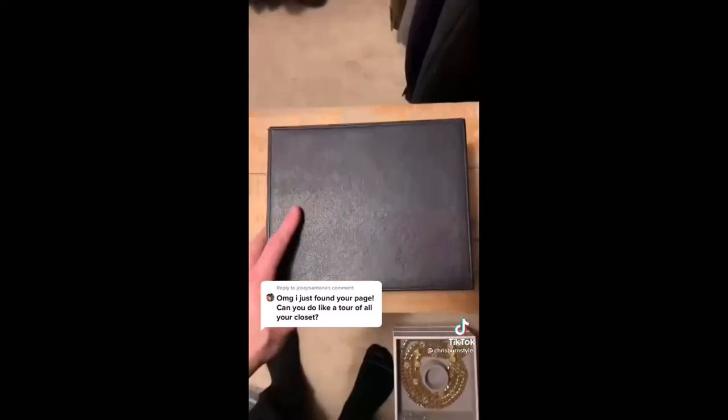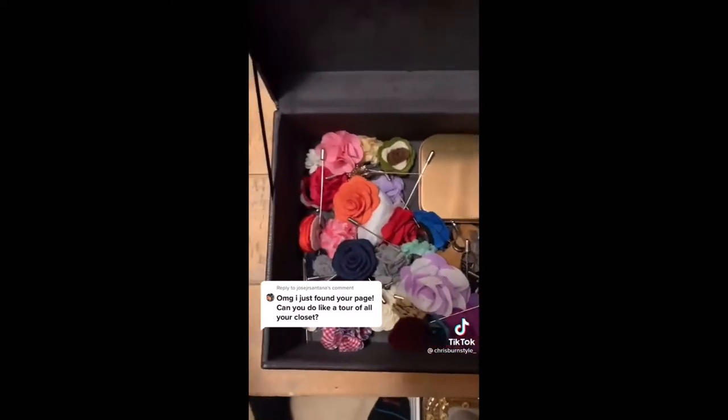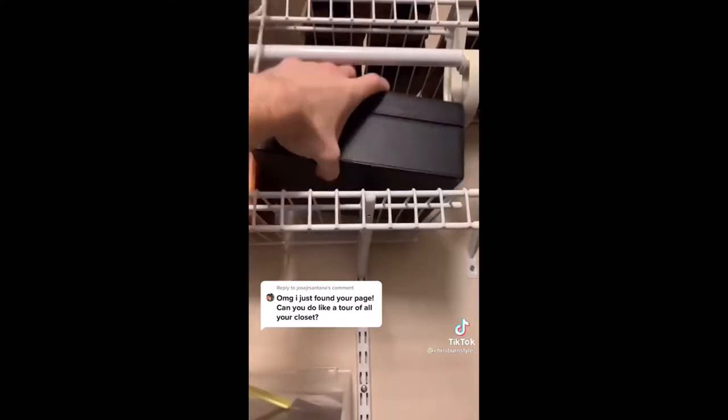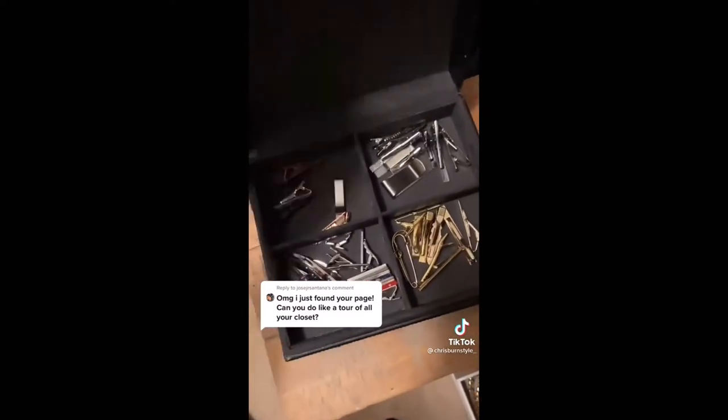I've got two of these organizing boxes. This one has my lapel pins, my cufflinks, and my collar stays. Lapel flowers underneath. The second one has my tie clips organized by metal and then bracelets underneath. These things are so handy, y'all, I'm telling you.